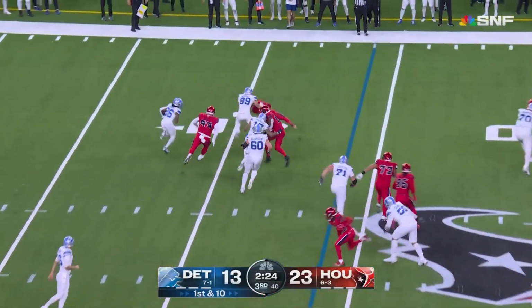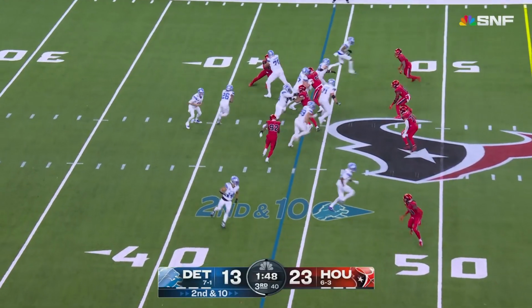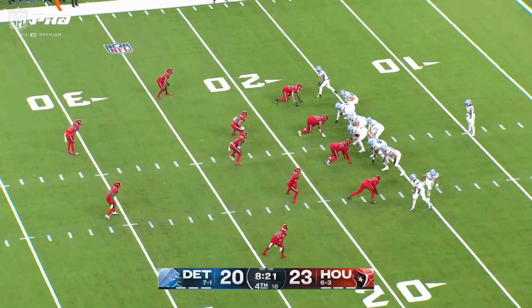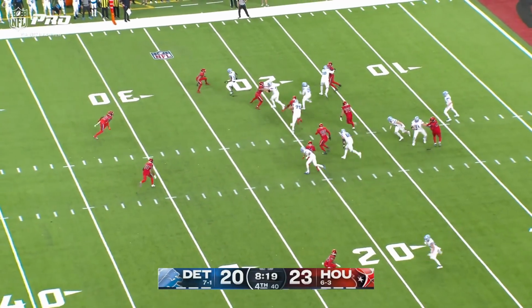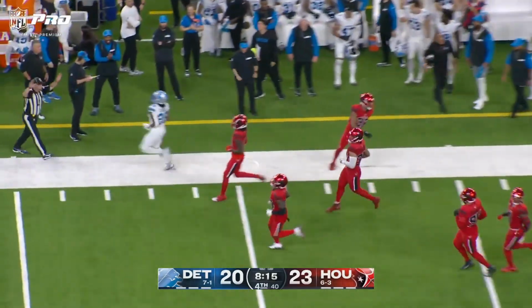44, Gibbs, right out there trying to block for him. Nothing. Thank you. 2nd and 10, Gibbs. Next Sunday night, Lions down 3. Jahmyr Gibbs, 1st down run. 1st down, Gibbs down the sideline he goes.